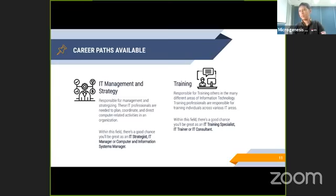Prior to becoming an IT supervisor or IT manager, or higher than that, within this field, there's a good chance you'll be great as an IT strategist, IT manager, or a computer and information systems manager or MIS manager.